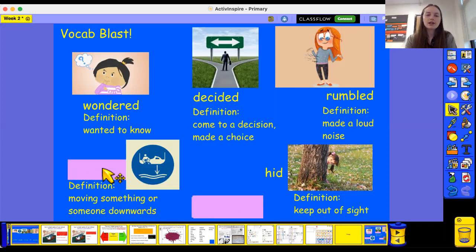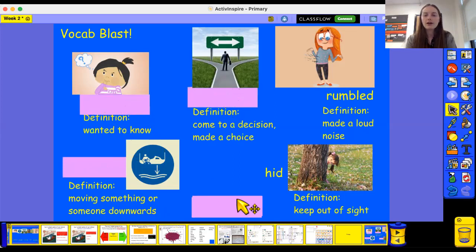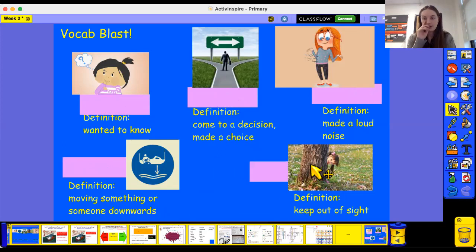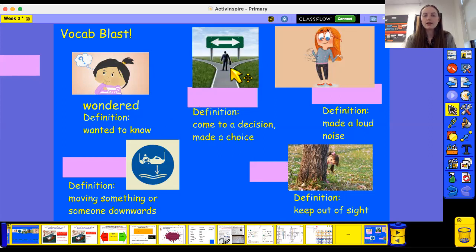Super quick, I'm going to hide up what these words are and let's see if you can remember what they are from their definitions and their pictures. Are we ready? Okay, let's go. This first one, the little girl who's thinking, this word means wanted to know. What's that word? Wondered. Fantastic. We've got our man at our crossroads. He needs to choose which way he wants to go. What's this word? Decided.